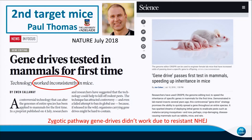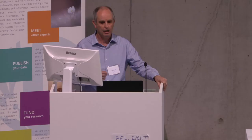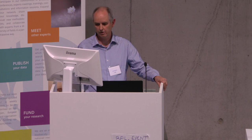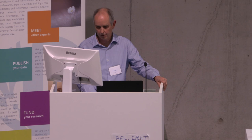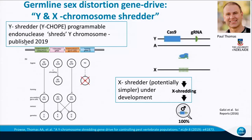The second target system where we've been doing most of our work is in the context of rodents on islands and trying to come up with a gene drive product that could work potentially in rodents. And this is done as part of a consortium of seven research agencies across New Zealand, Australia, and the United States, which are listed across the middle, and all of the research elements that are being undertaken by that consortium are the rectangular boxes. And as you can see, very few of those are actually developing a gene drive system. Most of it's to do with understanding the risks and working out what might be a practical way forward. And it's called GBIRD, for those who are interested.